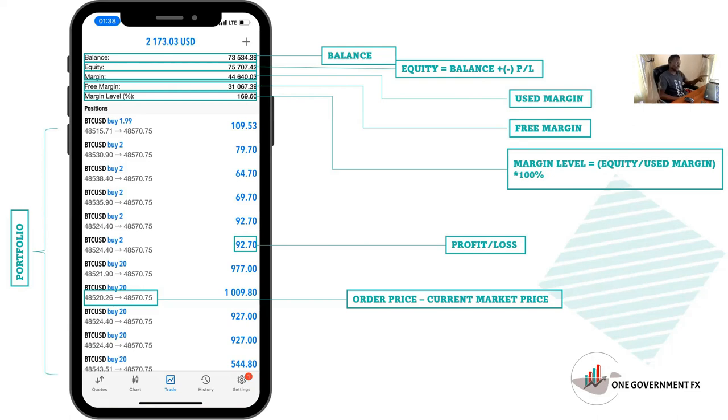So if now my balance here is 73K, and I am using 20K, my balance will still remain at 73K until I decide I'm satisfied with this loss and, to prevent future losses, I close it. The moment you close your trades, your balance becomes whatever it is, plus or minus what you have.